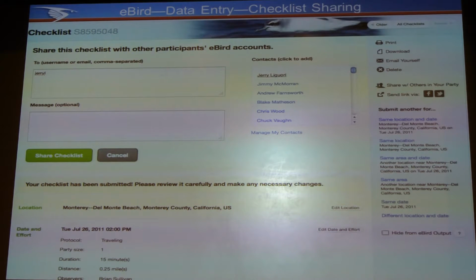If they weren't birding with you, don't share the checklist with them this way. You can do it another way, and I can show you that. This is only for people who are actually there for that birding outing. And if you've shared with them before, they'll be over here, and you can just click their name, and it pops up into here. Type a message, click share checklist, and it sends them all an email with a link, and then they can click on that and accept it into their eBird account that they already have. Or if they don't have an eBird account, it'll prompt them to create one.